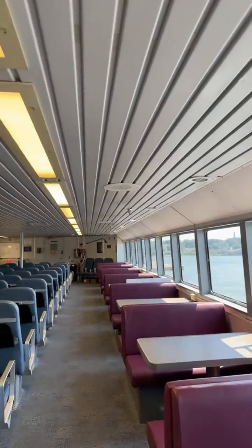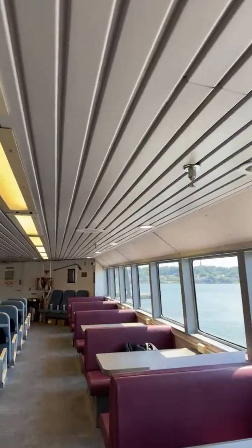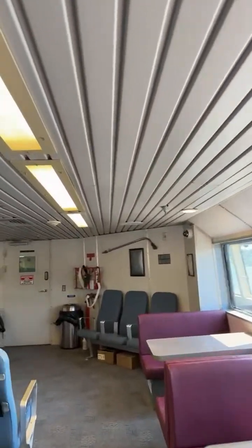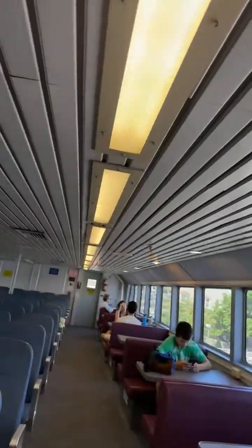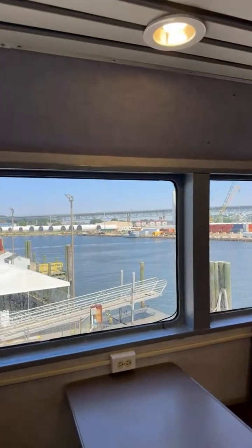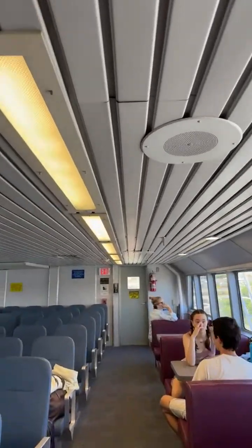Look at the comfiness of this. Isn't this awesome? Because of the way my selfie stand, or phone stand, or whatever it's called, it's hard for me to move through the chairs. So bear with me. See the view? That's looking into Connecticut. So we're going to be on this side of the boat.